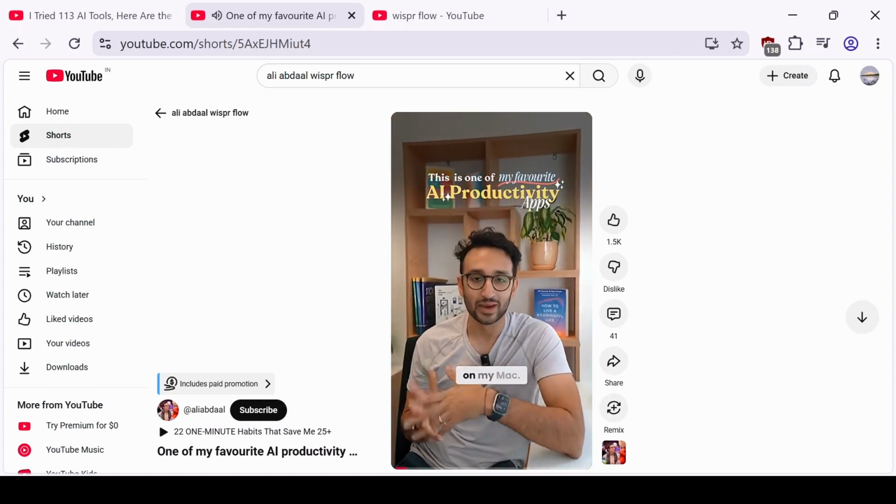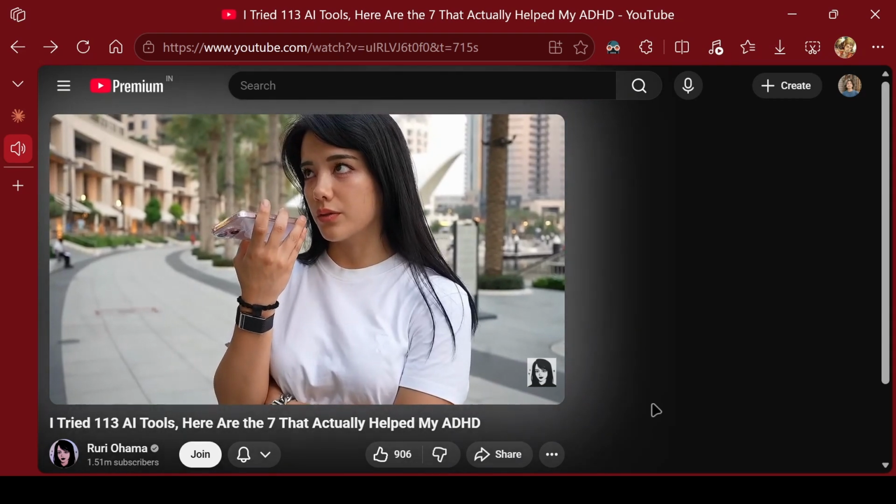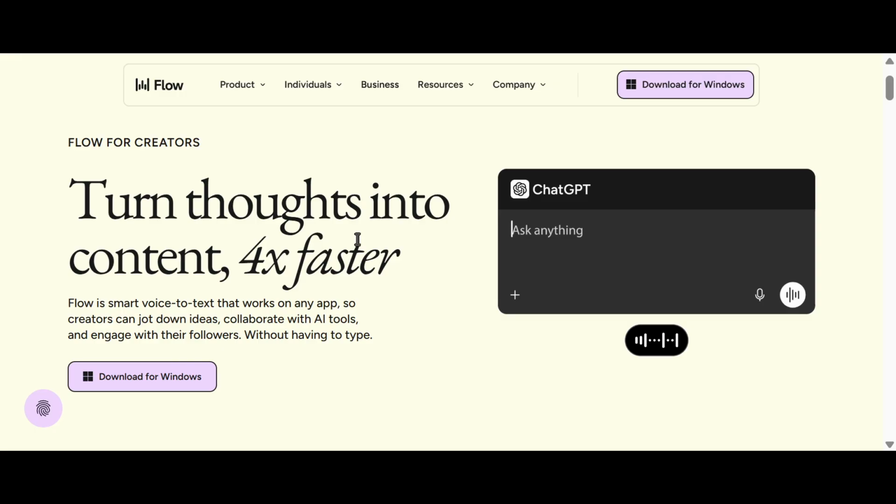I use it all the time on my Mac. It is called Wispr Flow. I essentially dictate what I type using a tool called Wispr Flow.